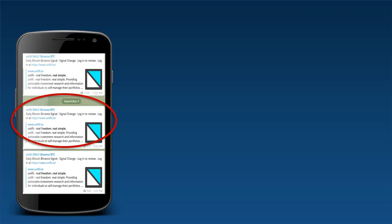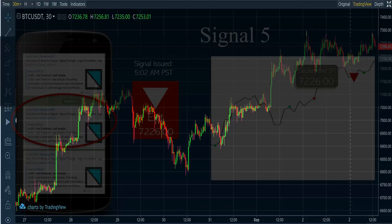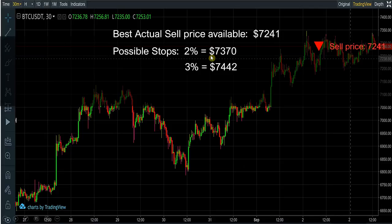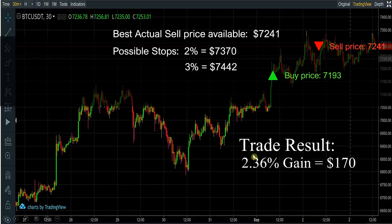Next trade is September 3rd, and it's going to be a sell at 72.26 at 5:02 a.m. There it is on the Unifii chart. Best possible price for that one is 72.41. There it is there. And stop loss is placed at 73.70 and 74.42. Remember, our buy was 71.93. So we are selling higher. So this is a winning trade. Gains here is 2.36 for a gain of $170. That is calculated by taking 1.0169 BTC times our sell price equals this amount of USDT that we now have, which is that gain there.